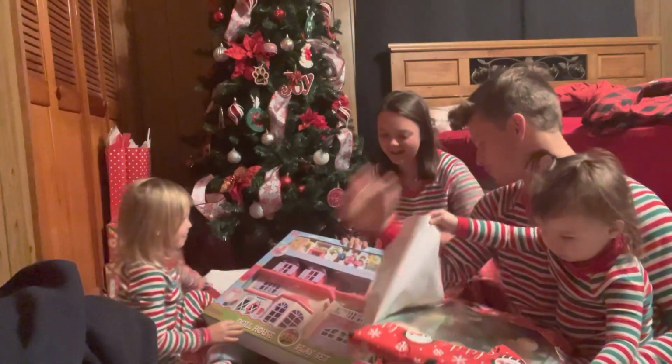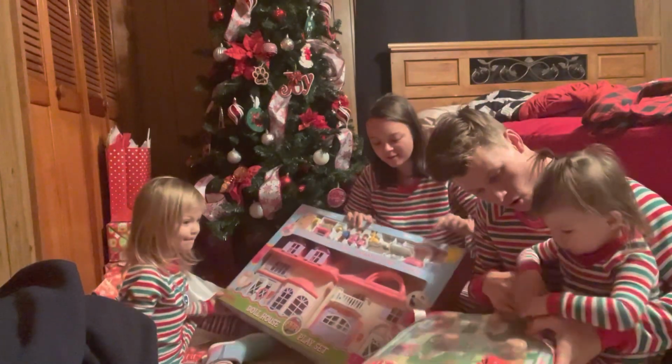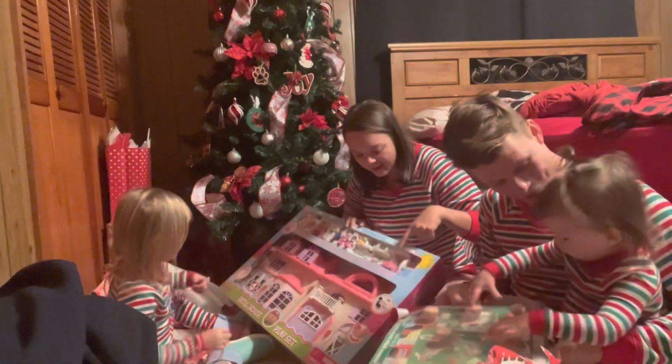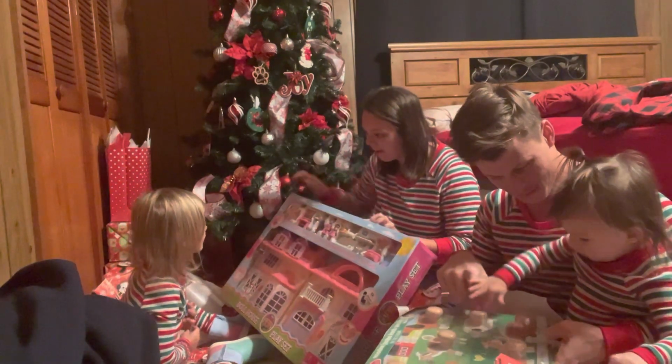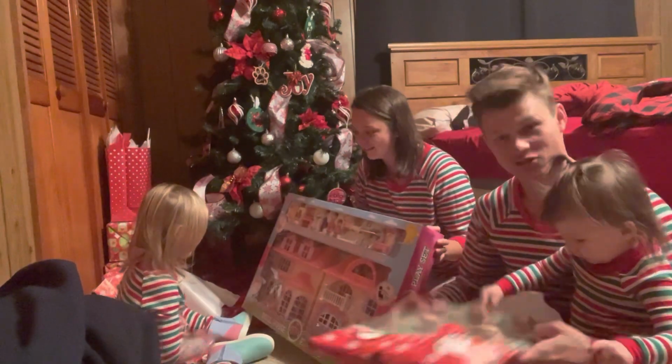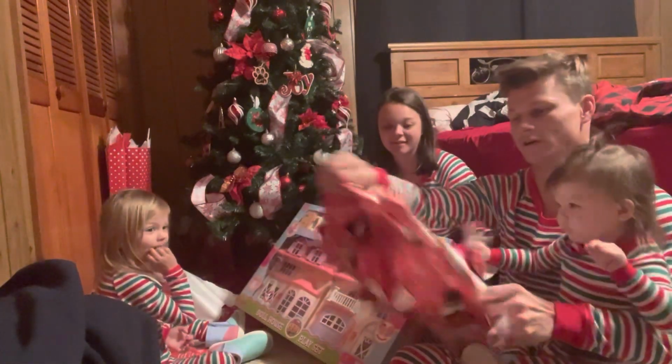This is going to be so much fun. You got a doll house? You got a puzzle. It comes with a bed. Whoa. And it comes with a chair and this. It comes with all these people. That's going to be so fun. She got a little puzzle. She loves these puzzles right now.